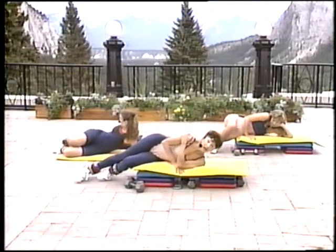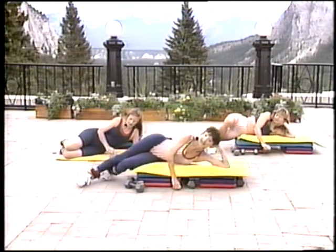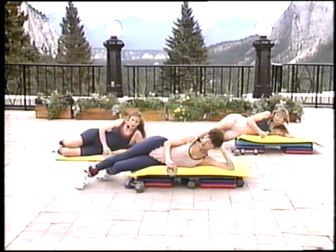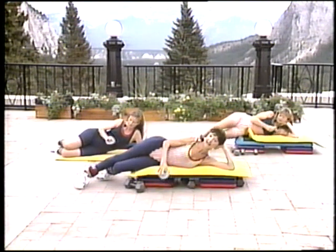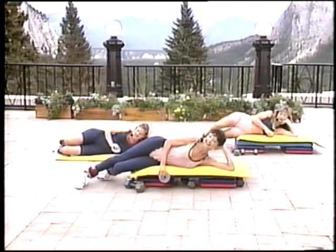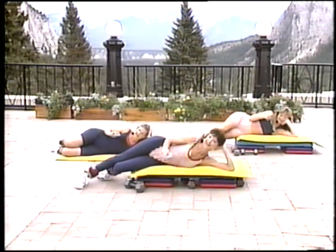While you're here, grab a tiny little weight. We've got a 2.5-pound plate. Rotator cuff. Up, and down, and down. Just keep going. Jennifer is a real procrastinator here.